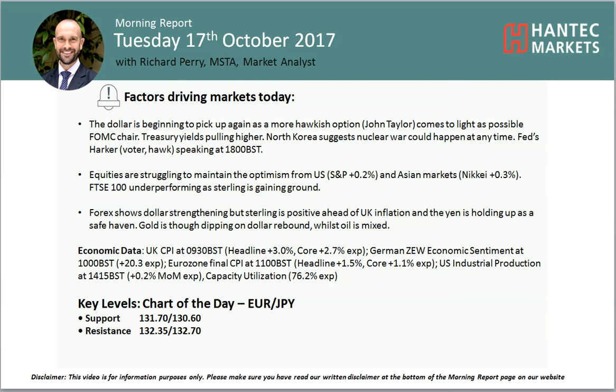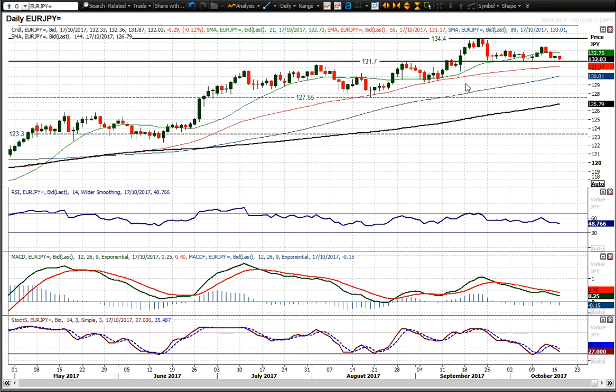But my chart of the day is the euro yen. Now, we've seen the euro declining and the yen just holding up a little bit in the last day or so. And what we have seen is the euro yen dropping back towards 131.70. 131.70 was an old breakout that has become supportive in the last few weeks. Now that level of support is coming under increasing pressure. It's been tested on several occasions, again tested yesterday, held on, but it was dropping back towards that level today.